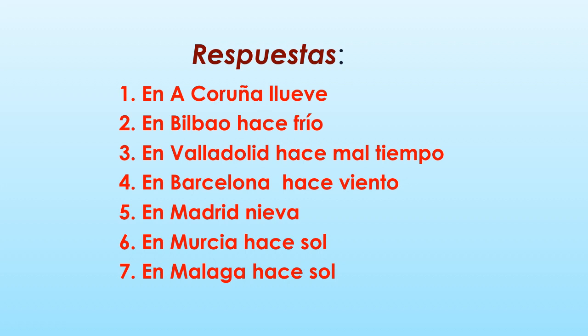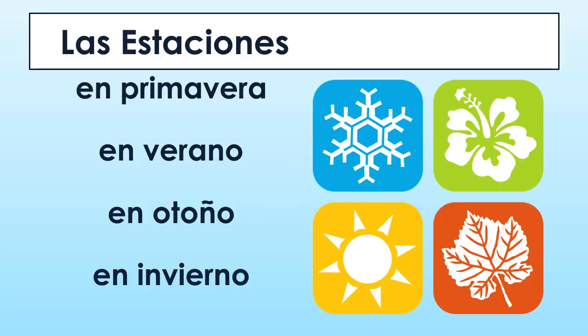Número 4, en Barcelona hace viento. In Barcelona, it's windy. Número 5, en Madrid nieva. In Madrid, it's snowing. Número 6, en Murcia hace sol. In Murcia, it's sunny. Número 7, en Málaga hace sol. In Malaga, it's sunny. How did you do? Well done. Very good.